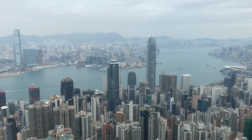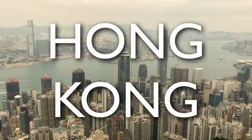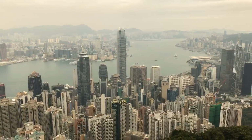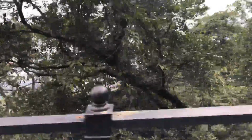Kowloon Shangri-La. It's in Kowloon. It's right over this way. Whoops. What the hell happened there? Stupid camera. Now it's going silly. Stop it. I didn't put the temp up, so I don't really know what the temp is. It's doing it again. I'm trying to show you guys Hong Kong, not me. I don't know why it keeps switching cameras. Very, very annoying.